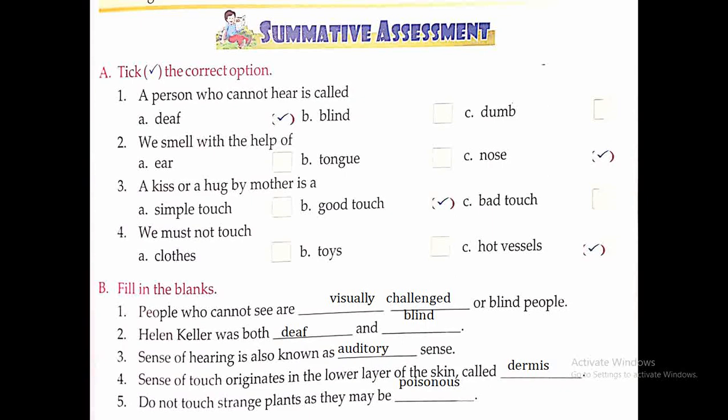Question number A, tick the correct answer. Point number 1. A person who cannot hear is called. 3 options are there, children. Out of 3 options, only one is correct. So you have to put a tick mark in the checkbox there. So option A is deaf, B blind, or C dumb. So option A is correct, that is deaf.